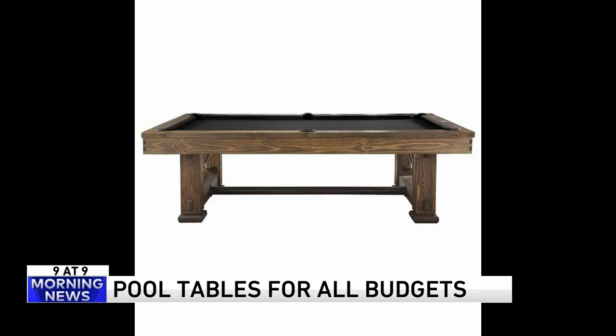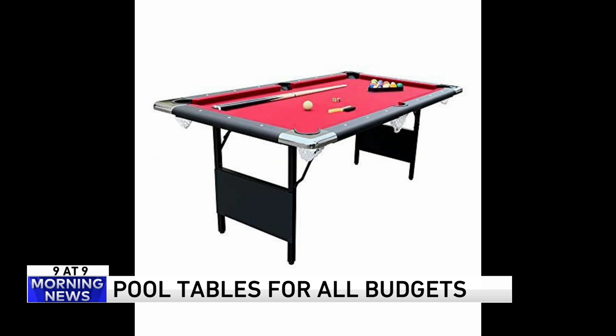Now, where are you going to splurge on one? You got to have the space. Yeah, you do. You got a big rec room or a nice-sized basement.